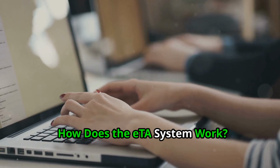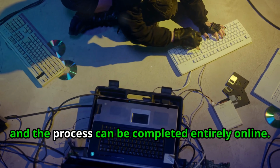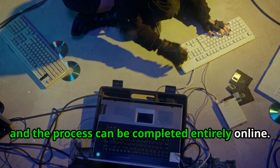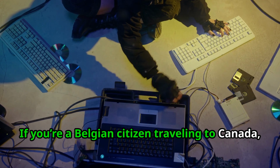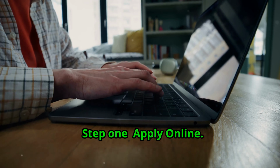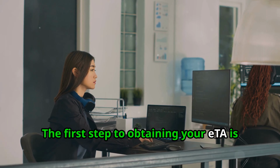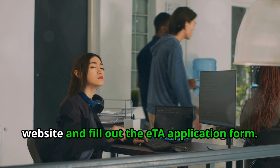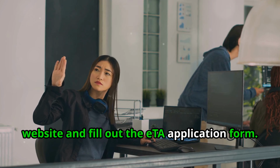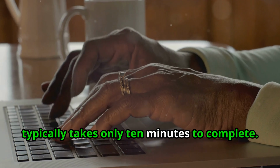How does the ETA system work? The ETA system is designed to be quick and easy to use, and the process can be completed entirely online. If you're a Belgian citizen traveling to Canada, here's how the ETA works. Step 1. Apply online. The first step to obtaining your ETA is to visit the official Canadian government website and fill out the ETA application form. The form is very straightforward and typically takes only 10 minutes to complete.